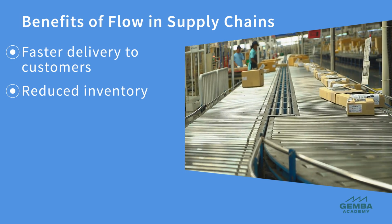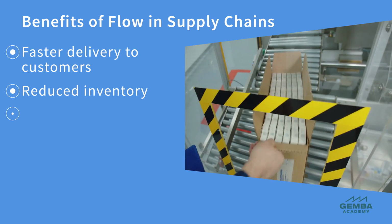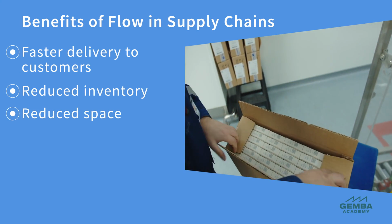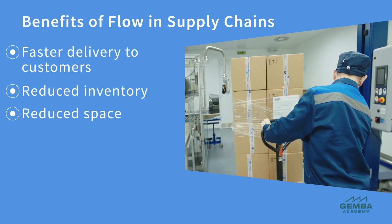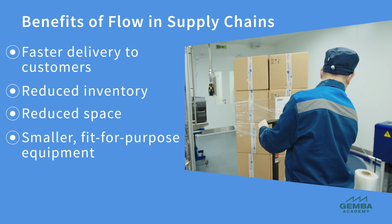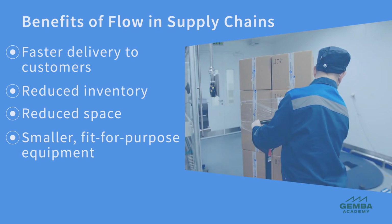With less material moving through in a smooth flow, less space is needed. Also, when we can flow faster in smaller quantities, this allows us to design, build, or acquire smaller equipment that is fit for purpose and lower cost. If there are so many benefits to managing flow, why doesn't everyone do it?